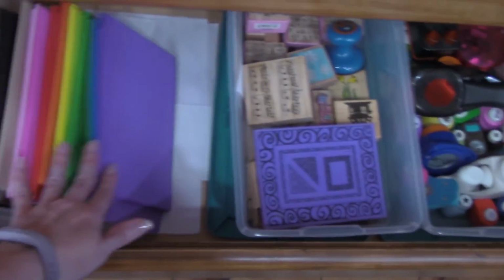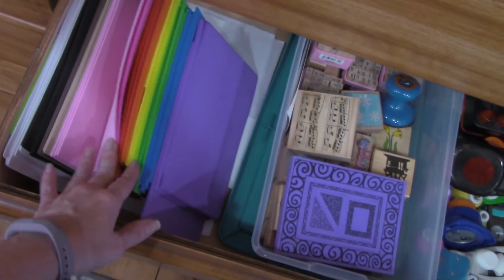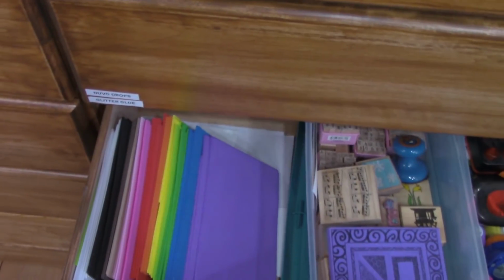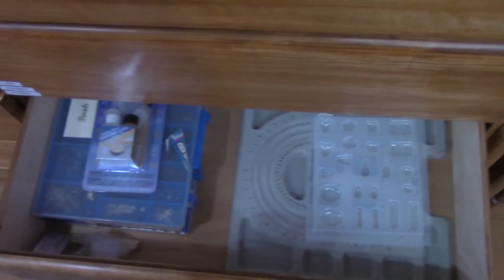All of the foam, I get these big packs of foam from Walmart, very inexpensive. These don't have adhesive on them, but you can get them with adhesive back. And these are great for when you are putting dimension on cards or scrapbook layouts. Down here, this is more of a jewelry making drawer. So anything that I need to make jewelry.